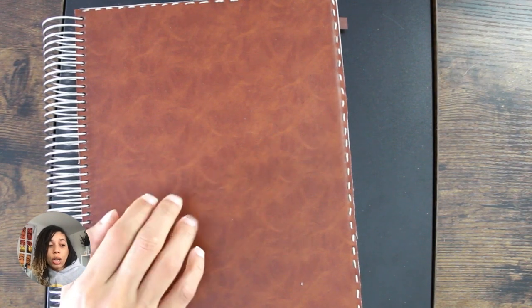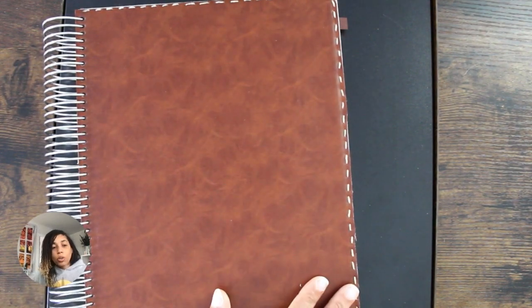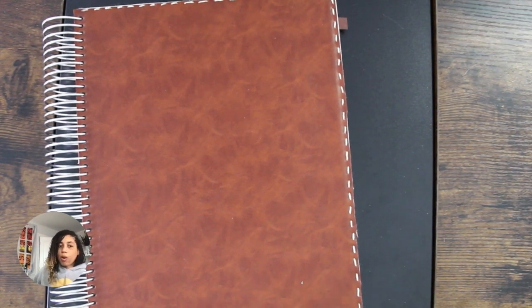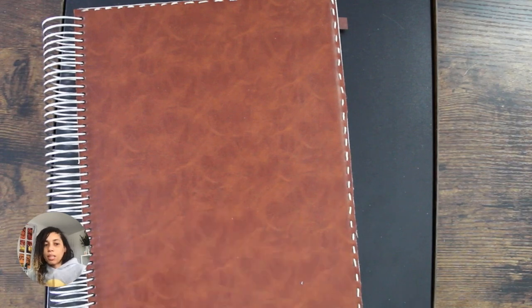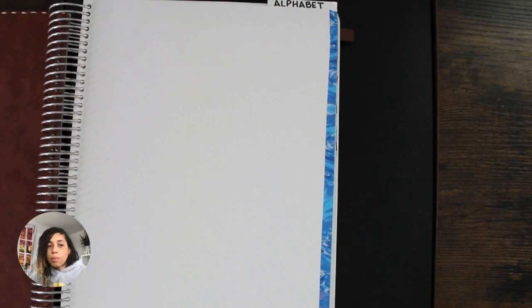I have also done notebooks where I don't put any chipboard in there and it's just the vinyl. It's very soft. My war binder is like that. I don't have anything in between and it makes it flexible. I don't particularly like that style, but it's something that you can do that's marginally easier.